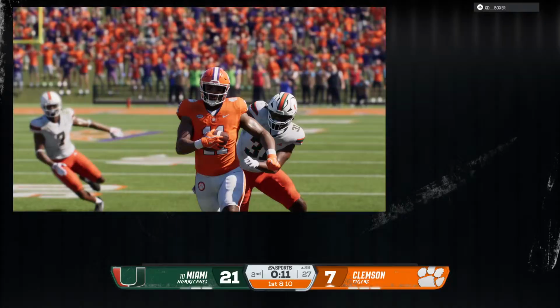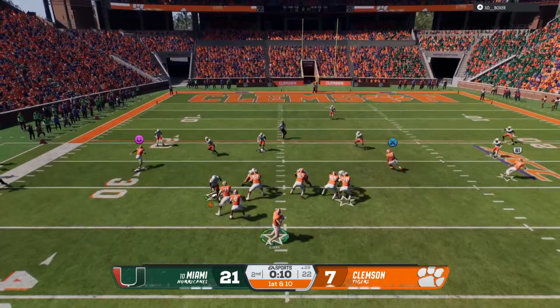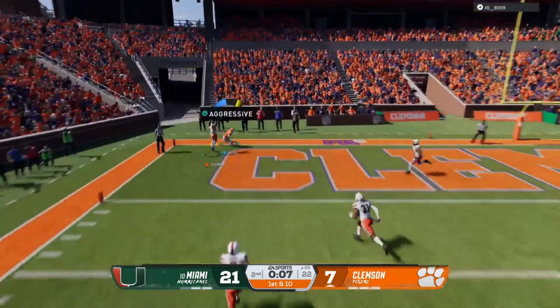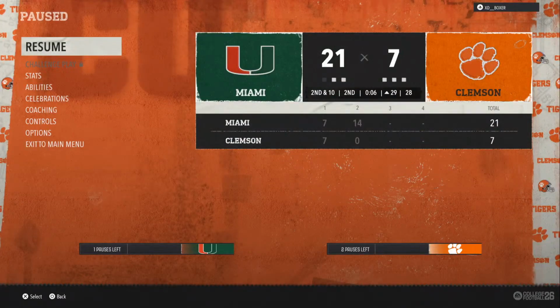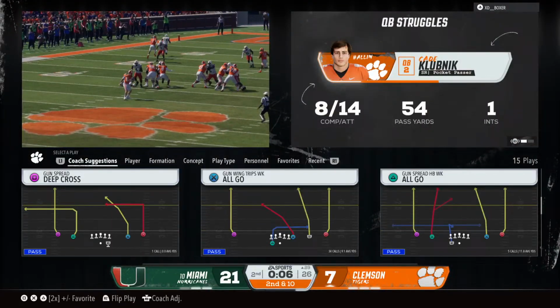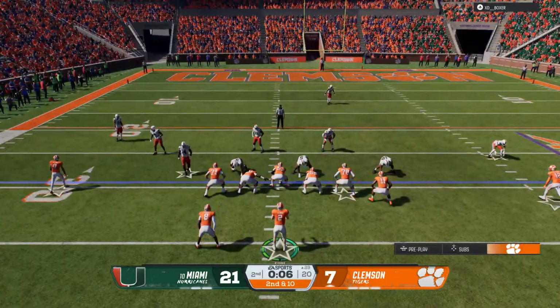Rolls inside the 30 and out of bounds at the 29, and now they're threatening. Just a few seconds remaining here as they try to put something up. Looking for the end zone. This ball is picked off in the end zone. Oh, he's out of bounds. The quarterback very fortunate to get away with that throw. Just enough time to get off one final play of the half.